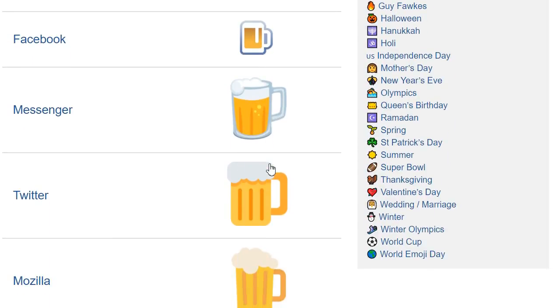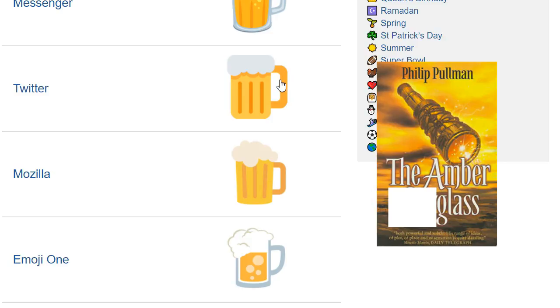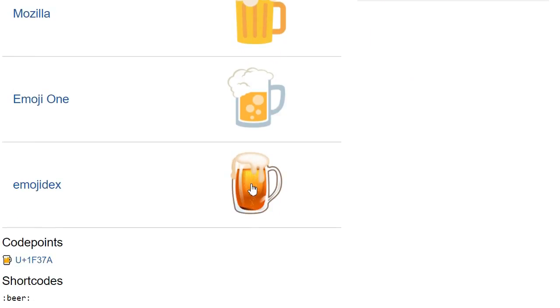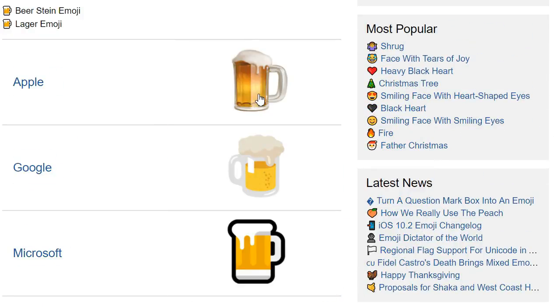It's evident from studying Emojipedia that Twitter and Mozilla copy from each other, even as far as drawing amber-coloured glass. I mean, what is this? Emoji.'s glass seems to be bulging from the beer in it. Again, not a good showing. Apple wins, I suppose, but their prior one was better.